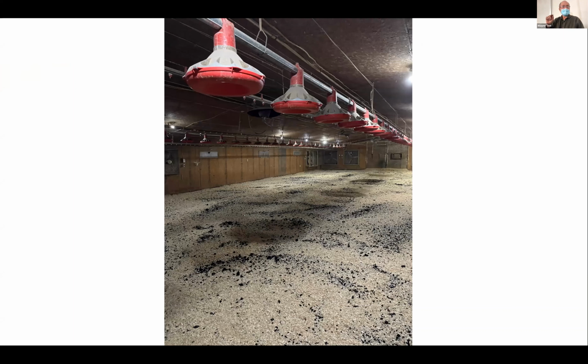Okay, so as you see this coming up, this is the bedding spread in the older, smaller of the two houses. This is a 12,000 square foot house. They're going to put 12,000 birds in it, so about 1 bird per square foot. And that's the way we spread out the biochar inside the house. Click it down again.